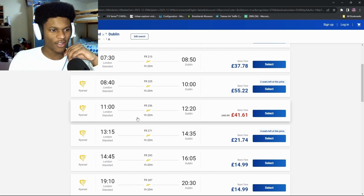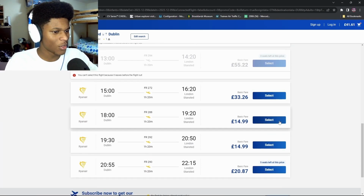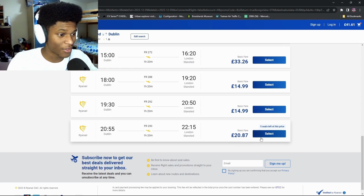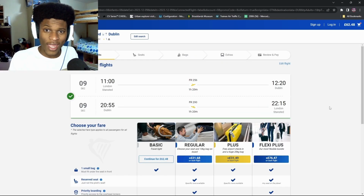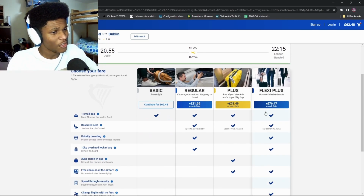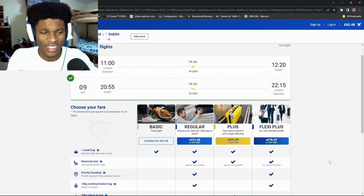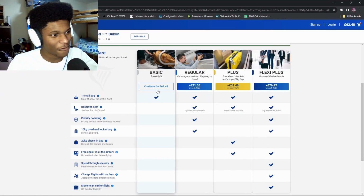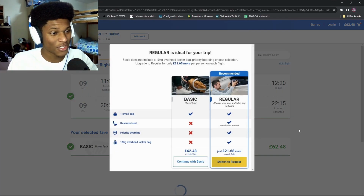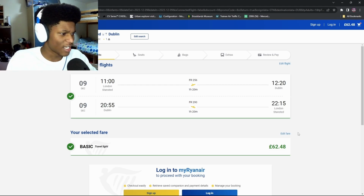Okay, so I'm thinking that I might just go for the £41.61 ticket. So let's select this ticket right here, and for our return flight, we'll choose the £20.87 8:55 flights. You know, with Ryanair, they actually make a lot more money from the things that people buy with their tickets as opposed to the ticket itself. For example, you can upgrade your fare and you can get a regular or a plus or a flexi plus for the price of £76.47, and we're going to continue for £62.48, which is actually quite a lot. And again, they'll ask you to upgrade to regular. No, I don't want to. We're going to travel light here, as it says, and we're going to continue with basic.